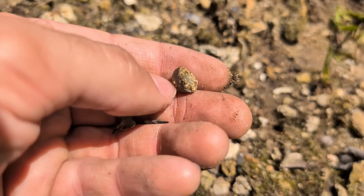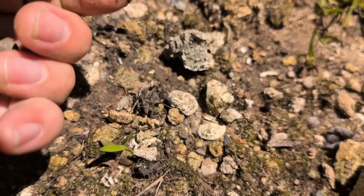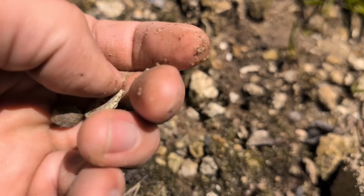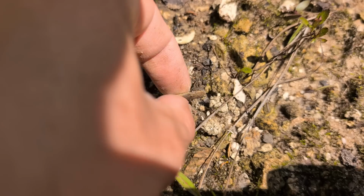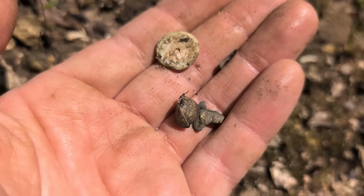Are you serious? I'm in the zone. Natalie said, are you serious? Little gator tooth there. Look, a little echinoid. Little sand dollar. I'm in the zone, y'all. Oh, there's another little sand dollar. Oh, he's broken. Some bone right there. Cool. Happy with that little run.